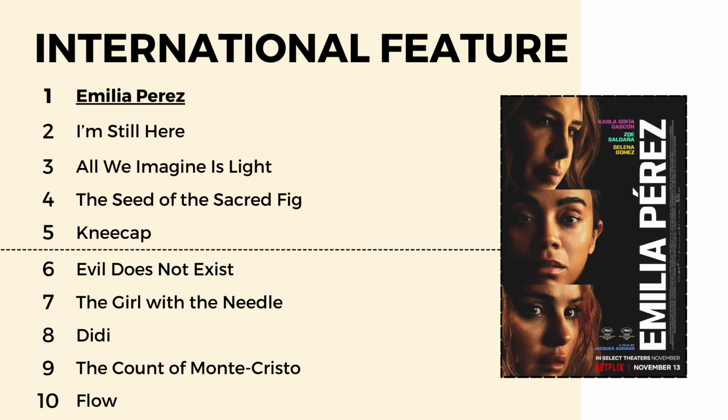I'm not the best with International Feature. I honestly went with the 5 live-action films I've actually heard of. Although Flow could slip in, Emilia Perez is easily going to win, though. This is actually the easiest category to predict of the night.